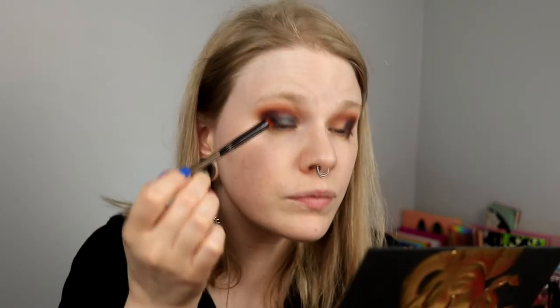Maybe this is pretty dark as well. It is. This is going to be a smoky eye. I'm not complaining though, because that is my favorite thing, to do really dark and smoky eyes. Maybe it is a little bit darker than I imagined it to be.